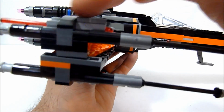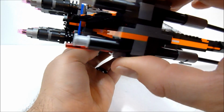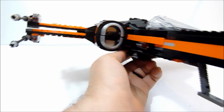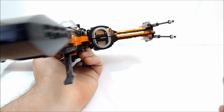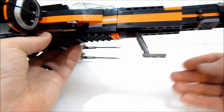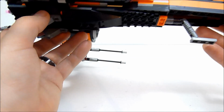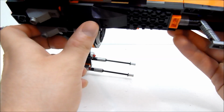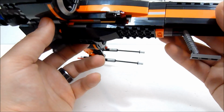You do get the missile shooters, which I thought I wasn't going to like, and I'm not a big fan of the missile shooters in general, but as you can see, they are pretty out of the way. You really don't notice them, especially if you have them unloaded. You've got the same exact landing gear that you've seen on pretty much every X-Wing ever. You do not get any storage underneath, which I know has been on the X-Wing models in the past. You don't get any of that.